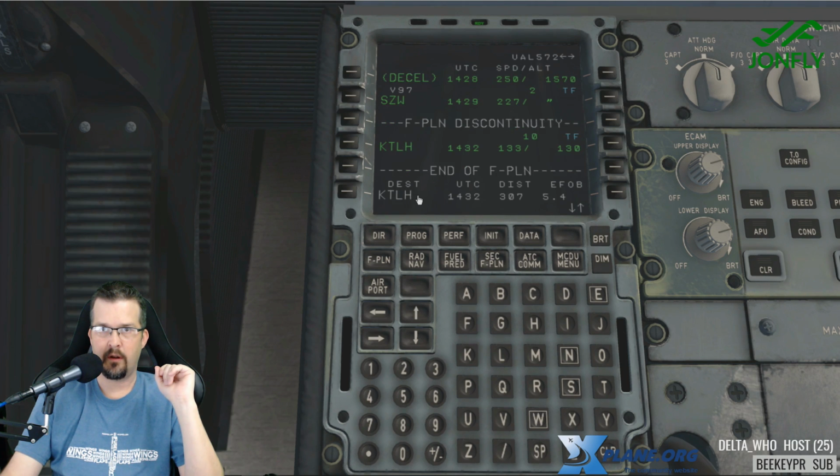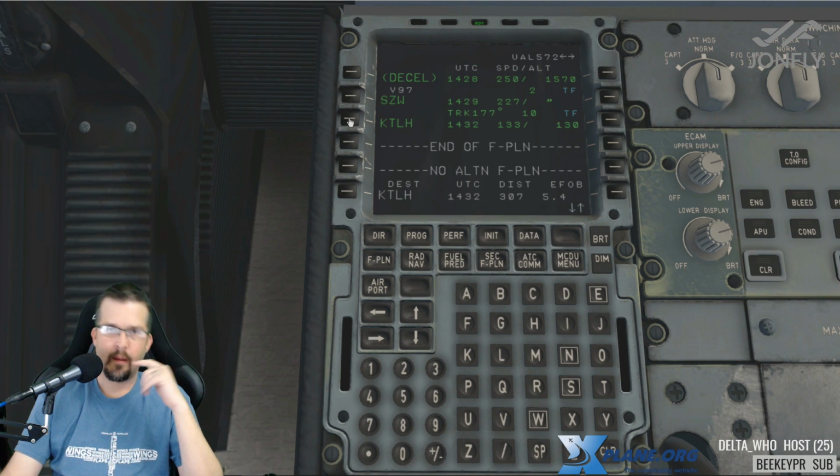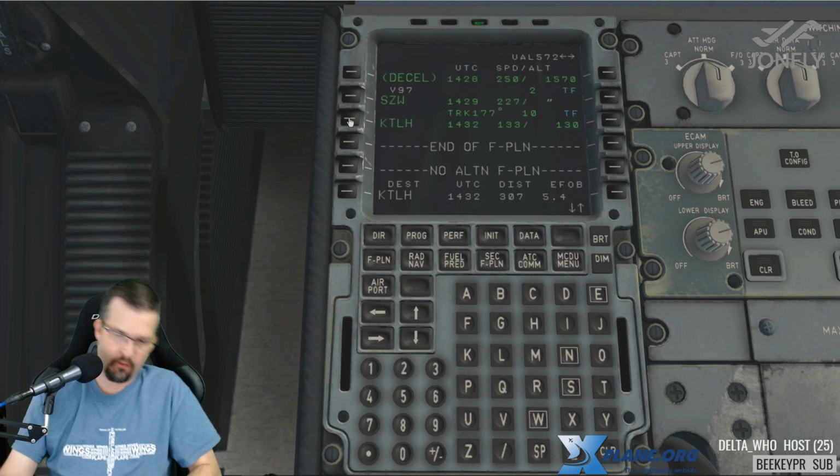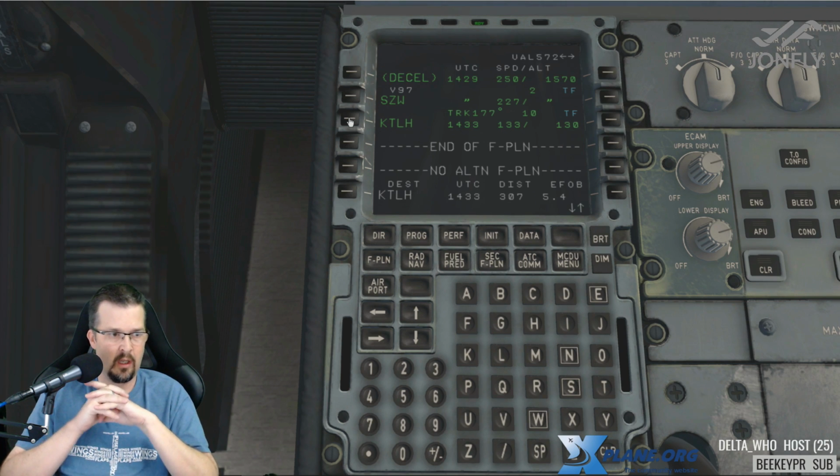Except for that one. So let's clear that out. Temporary insert. All right, so now I'm going to look for my... well, we don't know what the approach is. So should we wait until we are closer to the airport and we'll check the ATIS before we select our approach here in the McDo, or should we put one in now?